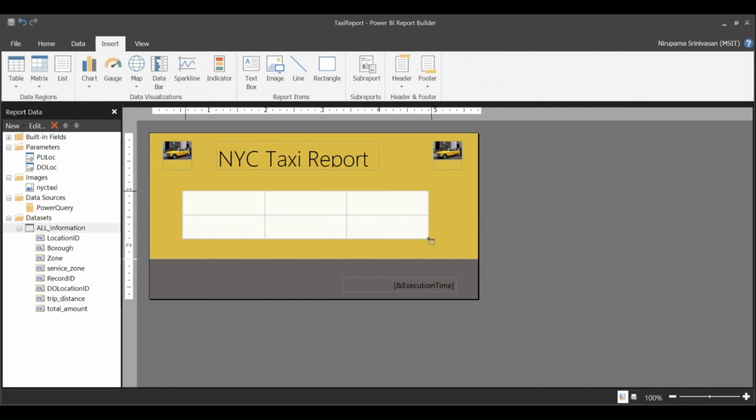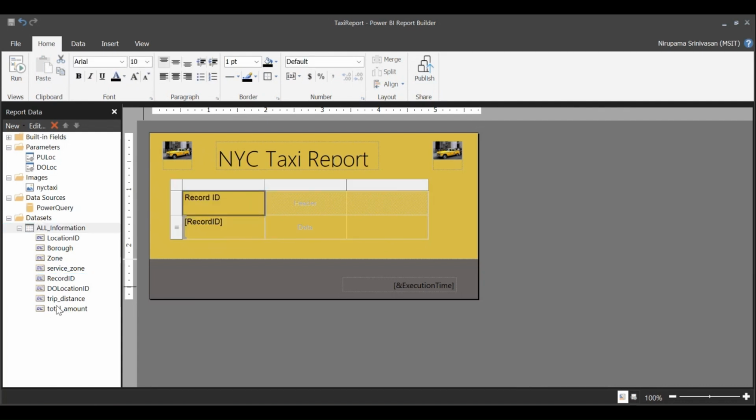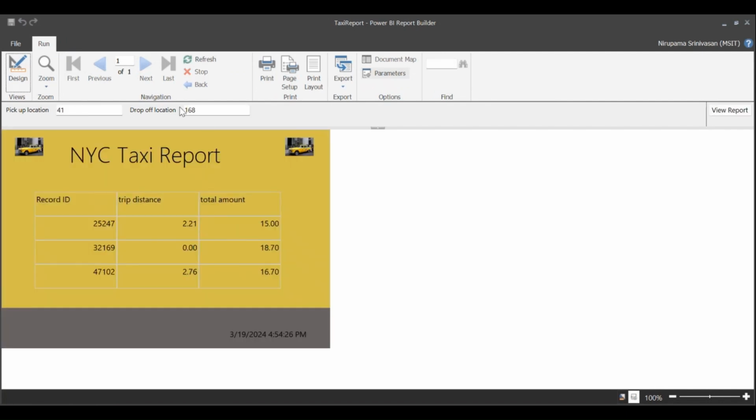I've inserted a table. This is going to have a record ID. I'm going to add the trip distance and total amount. I'm going to run the report. As you can see, the pickup location is 41 and drop-off is 168, and the report looks fine.